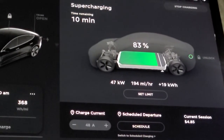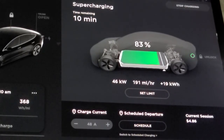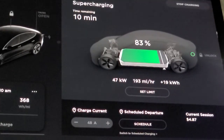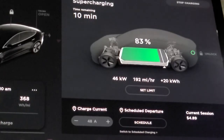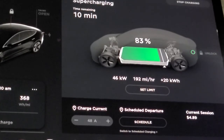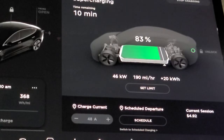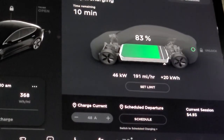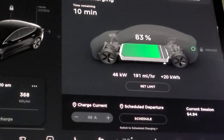I pay ridiculous money. It's like, what was it? 35 cents a kilowatt hour, I think, at the high end. So, I mean, I'm paying almost V3 supercharger rates at home just to charge in the garage. So, might as well just charge here.